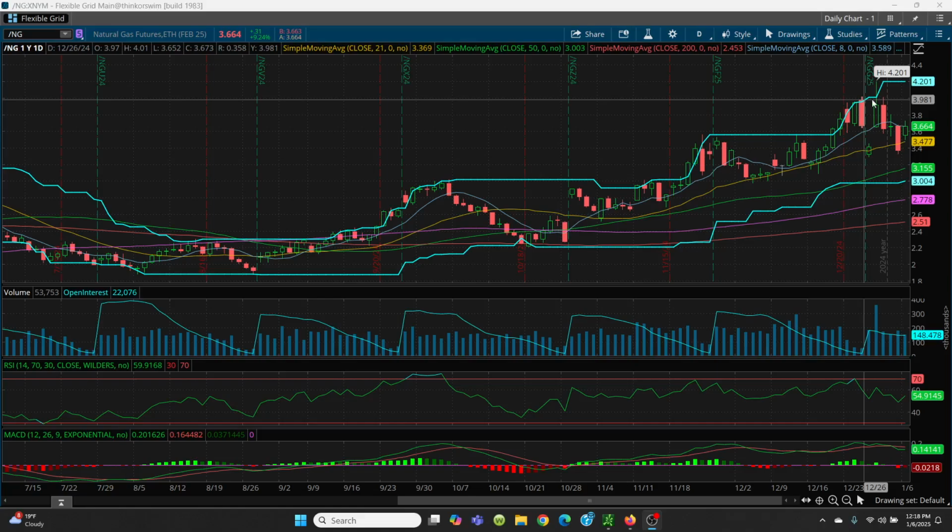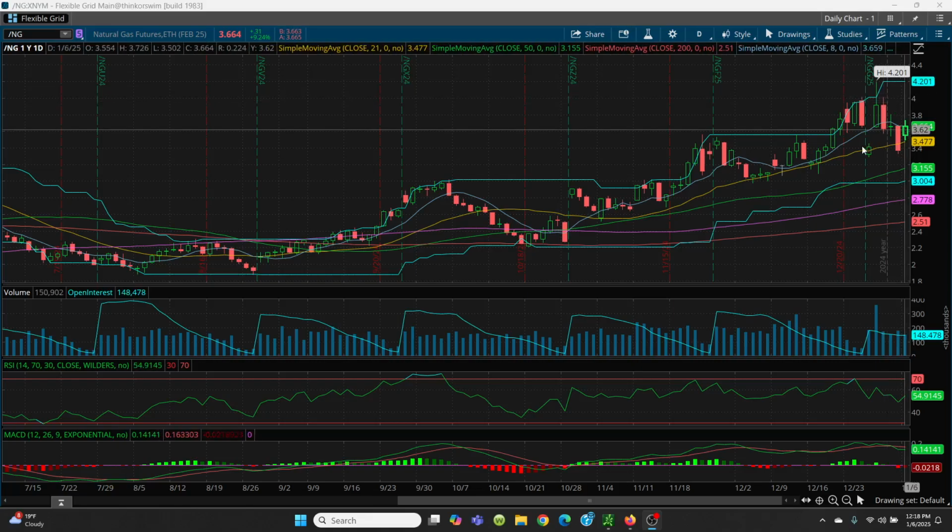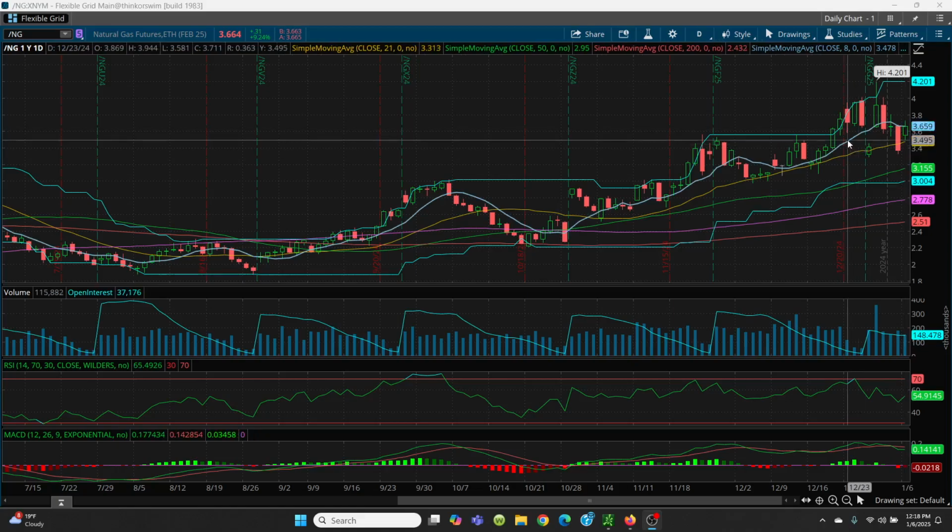But right here, this candle and this candle is what you're looking for. That's at 4.01. That was your double top situation. So if it gets up there, we got to see what the reaction is. Does it crack up higher, or does it make another, like a lower high, and then come right on down? But right now, what you got to worry about is that 8-day. Okay, you got to get above that 3.65.